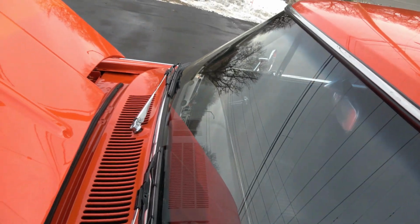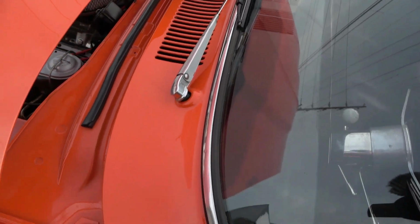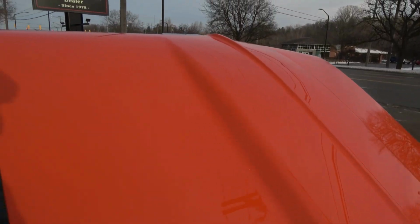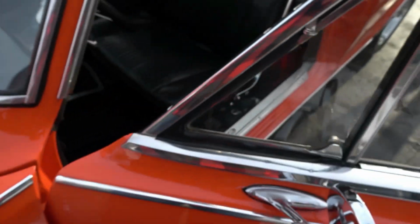You can open the doors too, Mike. Man, we're getting a little sunshine. We're gonna have a bunch of melting today. It's gonna be a mess, but the next couple of days are supposed to actually be above freezing here.